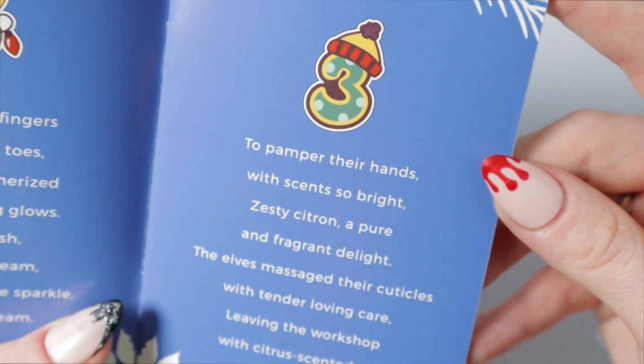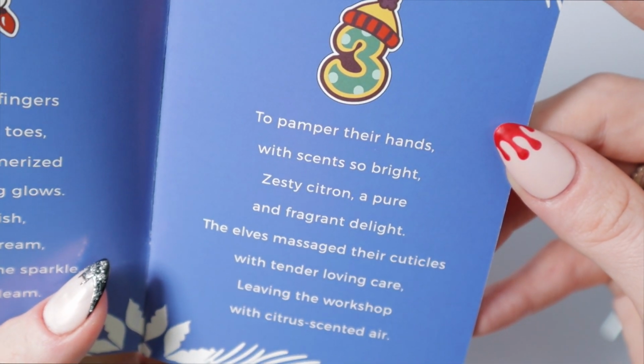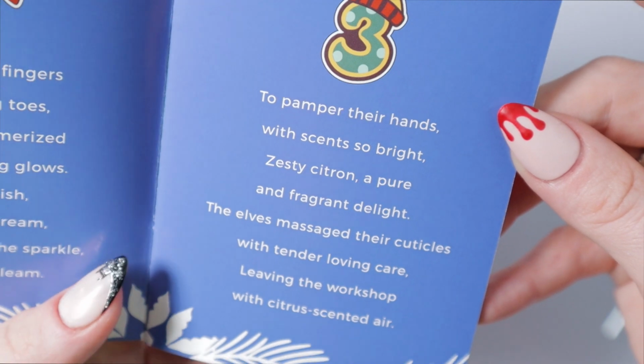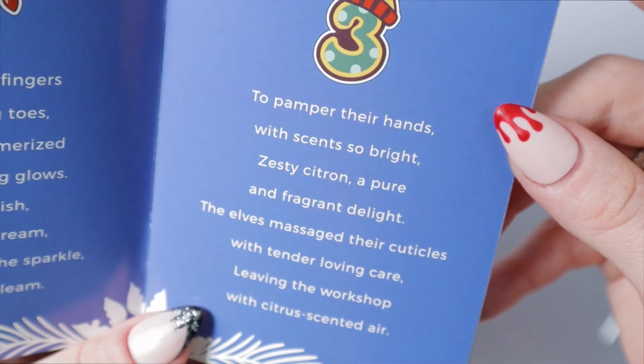Day three. To pamper their hands with scents so bright, zesty citron, a pure and fragrant delight. The elves massaged their cuticles with tender, loving care, leaving the workshop with citrus-scented air.